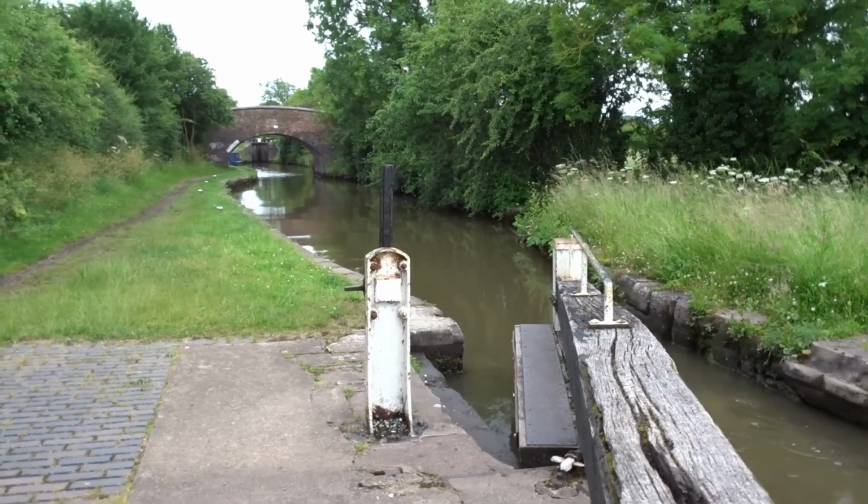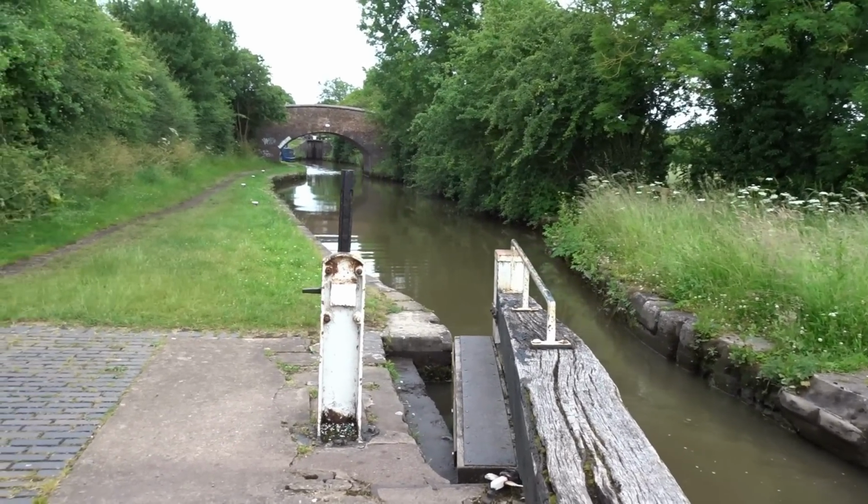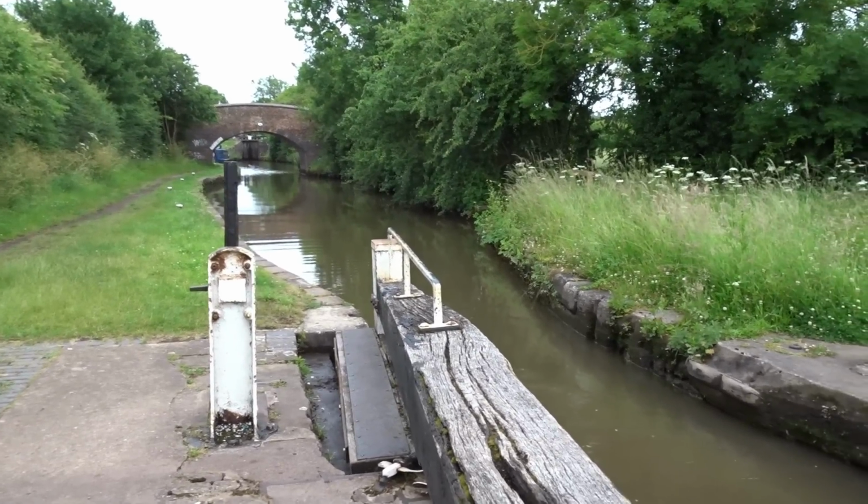You can just see lock 8 in the background. I walked forward to get this lock ready. Just going back to collect the boat. It's all go, isn't it? But I'm very pleased with how I'm getting on. Very pleased indeed.